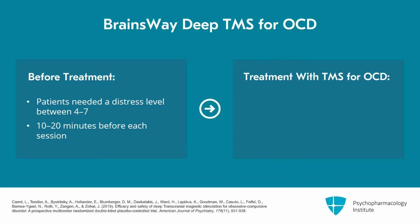Thus, treatment of OCD with TMS is not just about turning the machine on, it's also about the psychotherapy part, which is why the official FDA indication is for TMS to be an adjunctive treatment, because there's also an expectation of that psychotherapy part.